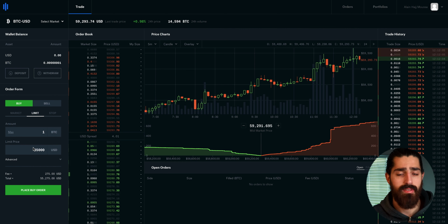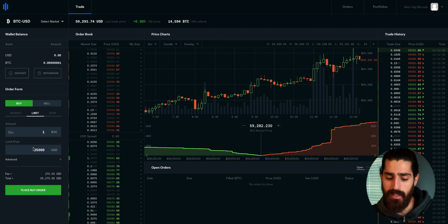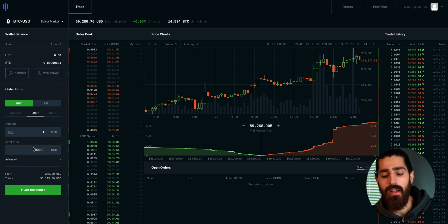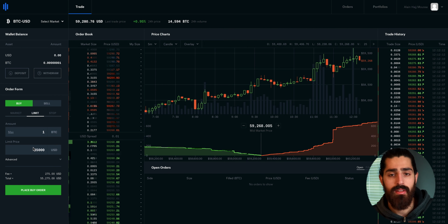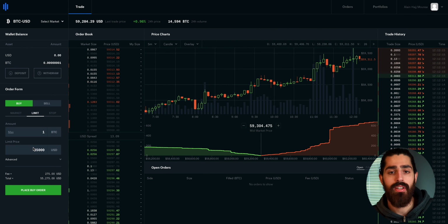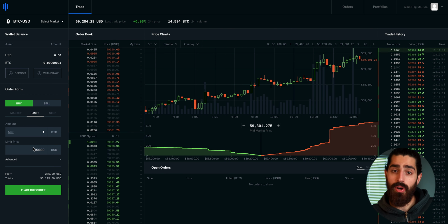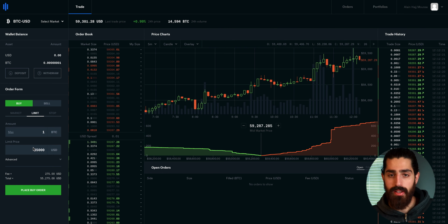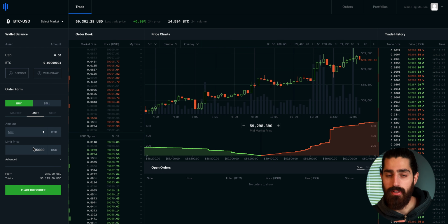With this one, there are fees, but the beauty of this is that you can buy at $55,000 automatically. So let's say you set the limit order and you leave. And then let's say tomorrow when you're sleeping, the price drops down to 55,000. The order is automatically executed and you don't have to do anything. And you are guaranteed to buy at the price of 55,000 if it drops to that price or lower. That's basically what a limit order is.